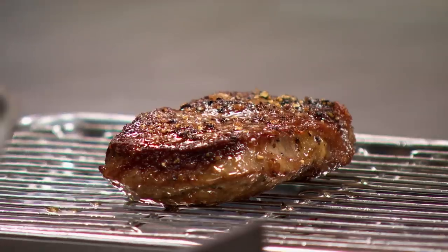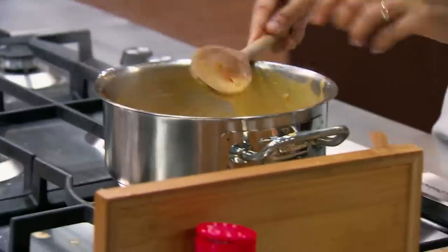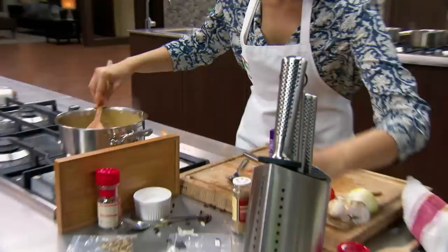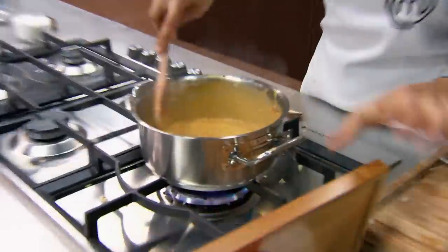One more minute to go, guys. Come on, guys, let's go. At the last minute, I know the sauce is done, but I'm adding a little more chili powder. Probably needs just a little more cook time. But I want to have enough time to strain the sauce and put it into the gravy boat.